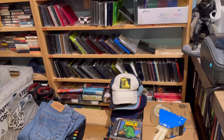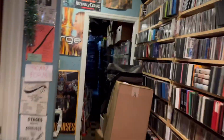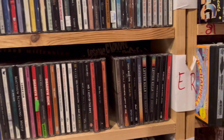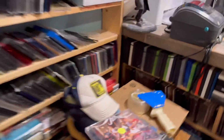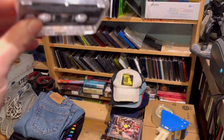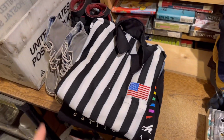Good score. Shelf 69. Simple Plan. Boink. Whoops. Like all over the place. All right, where are we at? Simple Plan. There we go. And this was a quick little $2 CD, $2.10 to be exact. We got Sesame Street Platinum, all-time favorites, just the cassette. Since it's just an item, that is free shipping. And $10. Next up, we got this referee shirt, and that sold for $10.